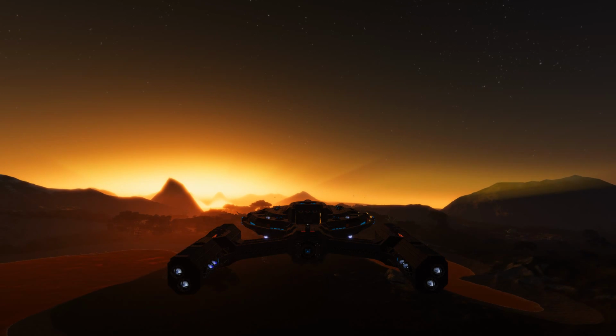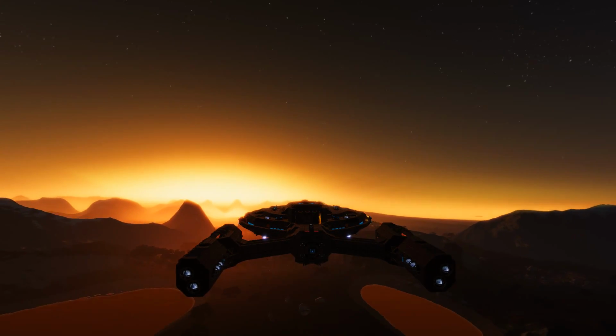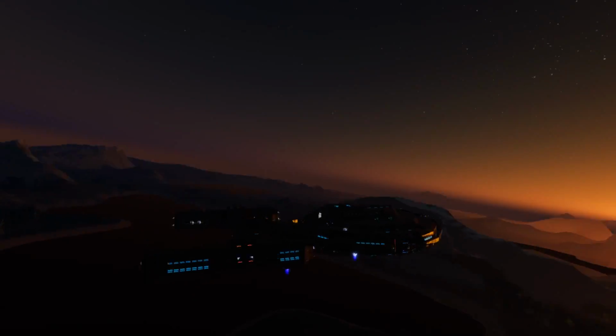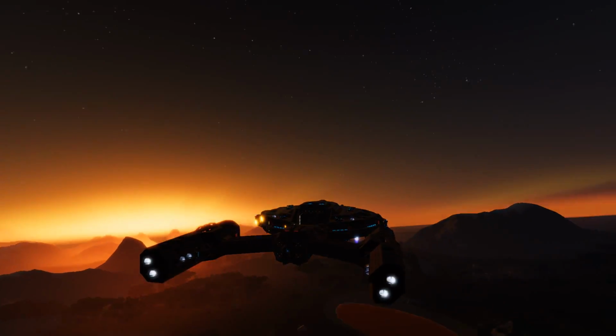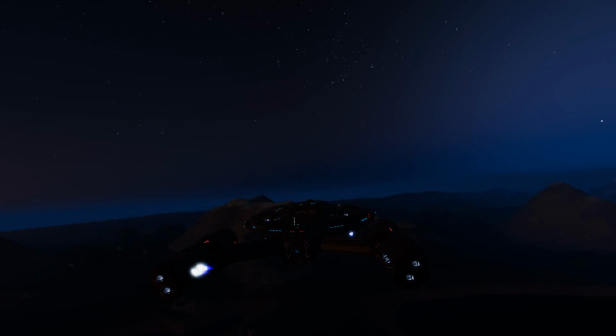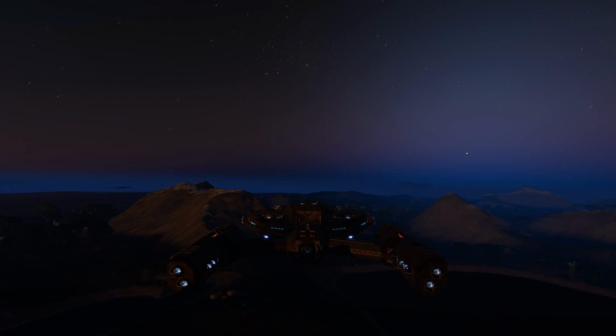And it is a bit slow because obviously it is a class 8. So just let it be what it is. It's a class 8 ship. It's absolutely phenomenal in its design. It's very responsive to movement.